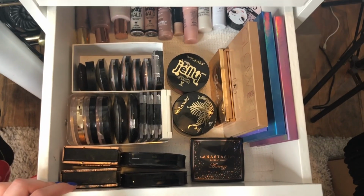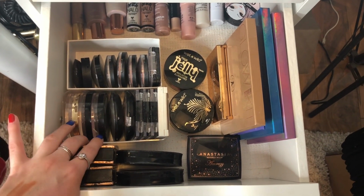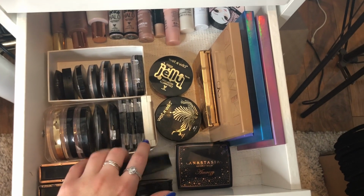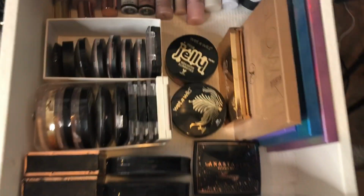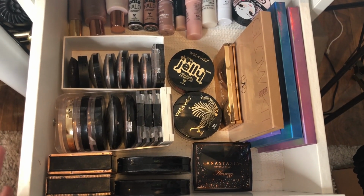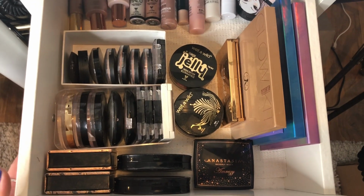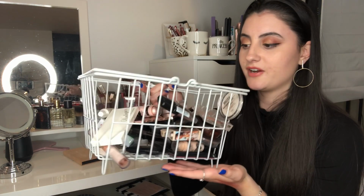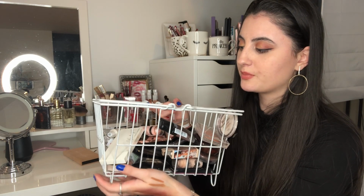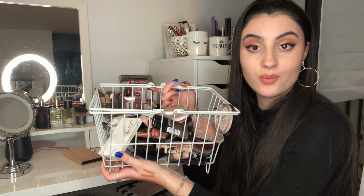And honestly, I feel like we did pretty good as far as the organization goes in this drawer. I feel pretty accomplished about the progress. Still have a ton of highlighter, but you know, one step at a time. Alright guys, so here is the bin. I would say out of just blushes, bronzers, and highlighters, we did get rid of a fair amount of stuff, so I'm pretty satisfied with that.